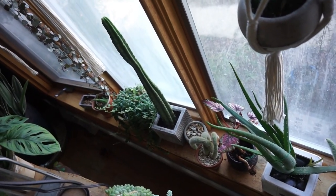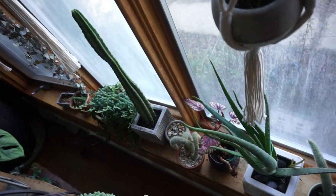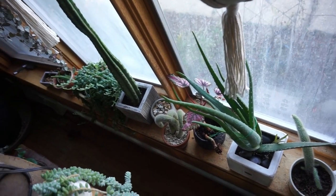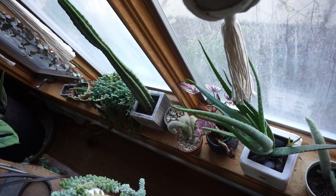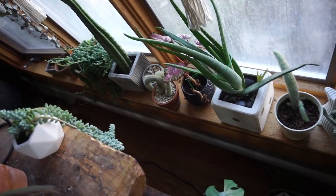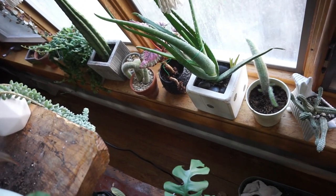Mexican fence post cactus. It's growing a little odd for me, but it needs to be outside. But it's definitely growing. We'll see how far it gets, but I definitely probably need to get it in another pot. It's probably going to break that pot.